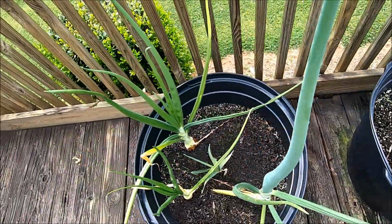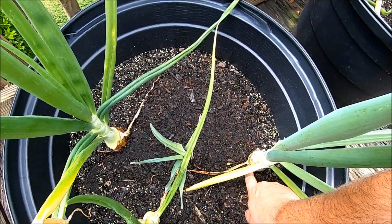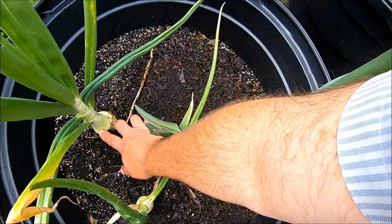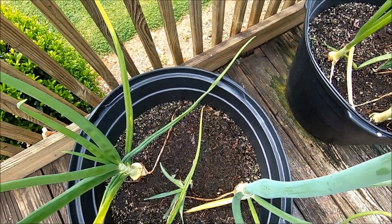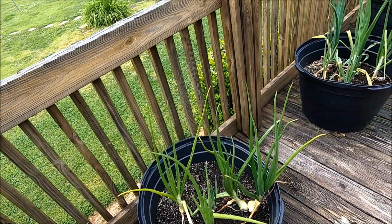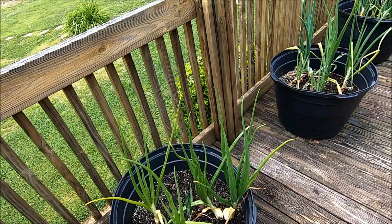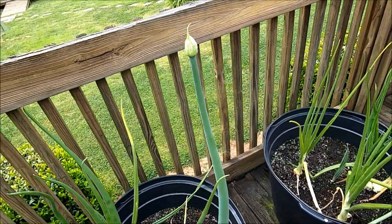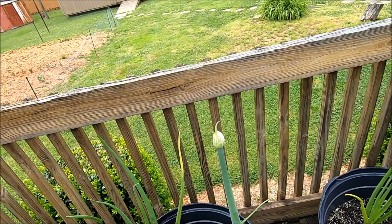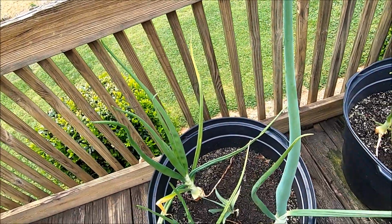Travis with Hoss Tool has mentioned that he likes the Walla Walla onion. But thankfully here in North Carolina, I can grow them. A long day will bulb to some degree here in central North Carolina. So, I didn't know how this would be. This is an experiment, guys.